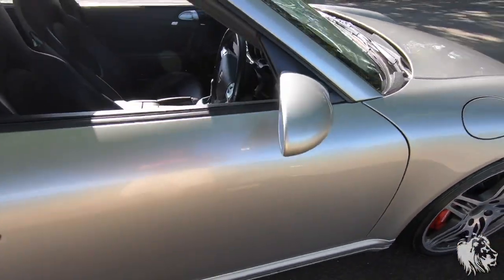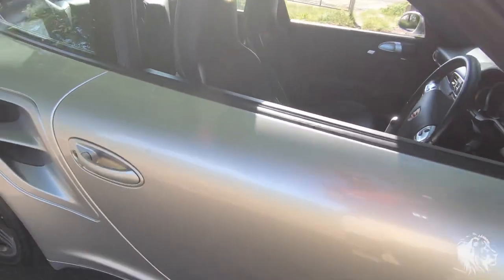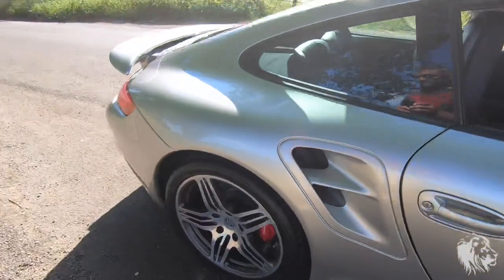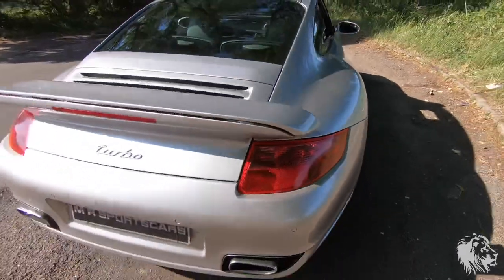Carry on going round. Check the wing mirrors, make sure there's no scratches. I mean, there's a few light scratches here, but no big repairs where it's come into contact with something and had significant damage.